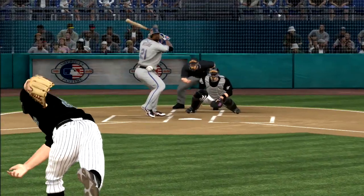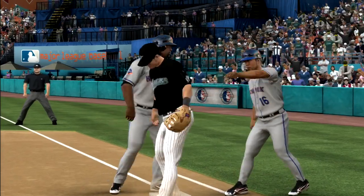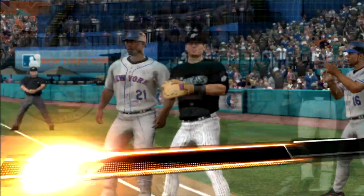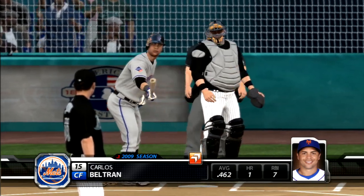And have a look. The catcher sets the target down around the knees, but this is a good low ball hitter, and he gets good wood on this one. 2 men on, 2 out, and here's the ever-dangerous Carlos Beltran.